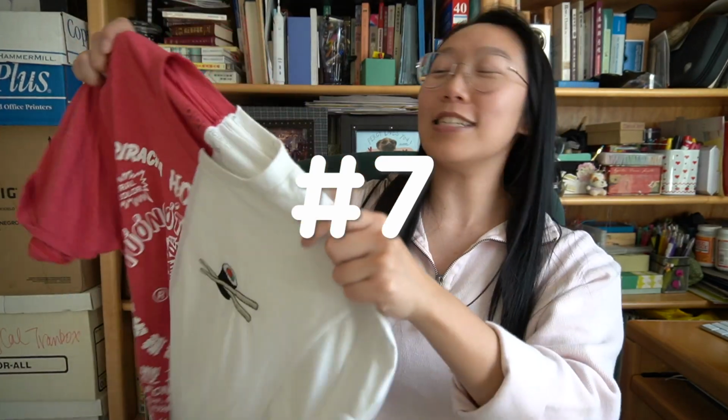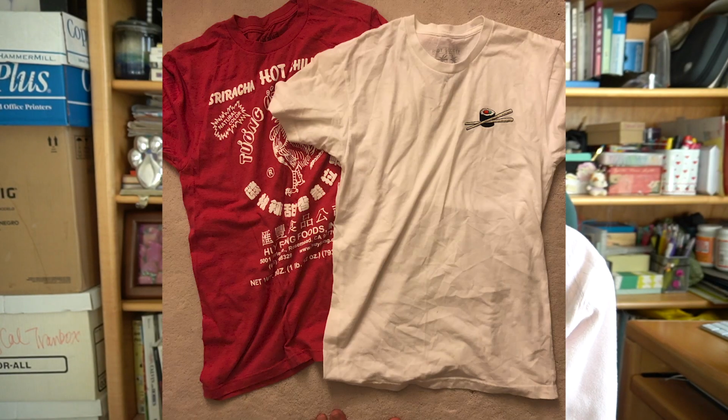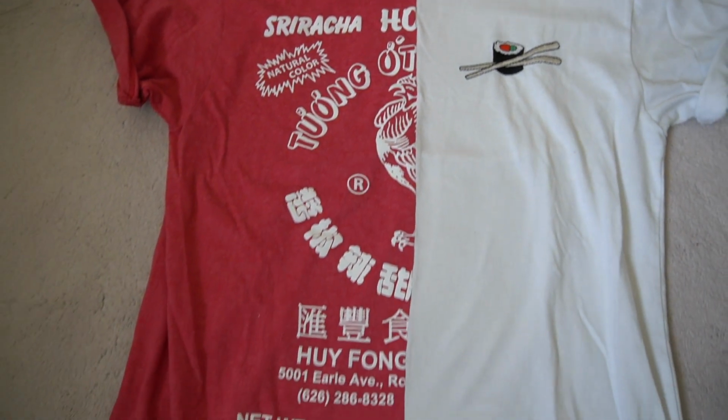My last piece is one of my favorites, and it is this Frankenshirt. I went to Goodwill, I bought 2 shirts. I think they were $3. One was sriracha, one was sushi. I just cut them in half and using my sewing machine, put them together. I got the idea from another YouTuber, Wendy. It is such a simple way to upcycle your t-shirts and give it that streetwear look.